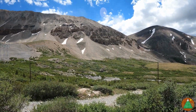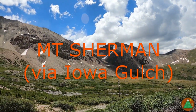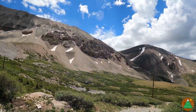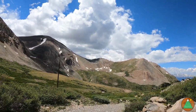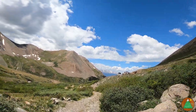All right, we are gonna do another peak today. Sherman, that's Sheridan, not 14,000 feet. But I got done with Princeton at around 11, and I said, I'm gonna have to drive right by this anyway. If the weather looks okay, let's try to do it.